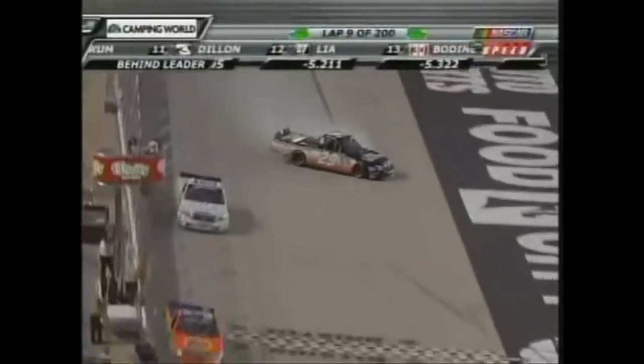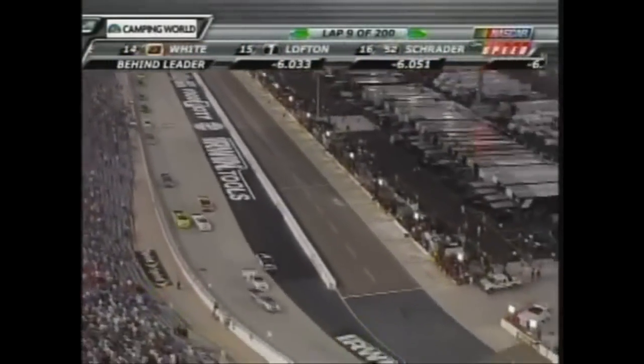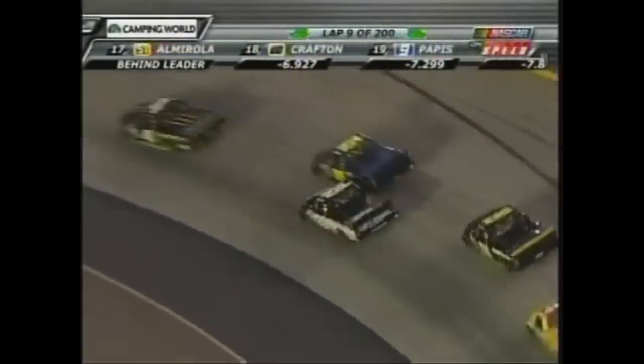Falling into a battle here with Brad Keselowski. This time he's up on top of Keselowski. Keselowski tries to save it. He keeps it going the right direction. No caution, and we stay green. What a nice save by Brad Keselowski. There aren't that many people that would have saved that truck without hitting the inside wall.